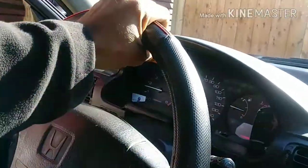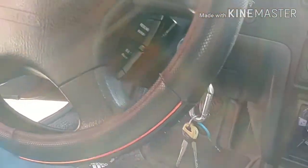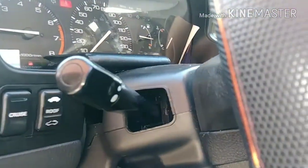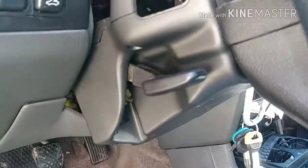Alright, got the wagon out. I don't know if you guys can see that or not. So for the glare, and this is in. So I'm gonna have to take this piece down.